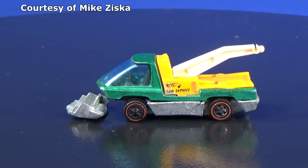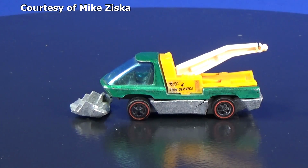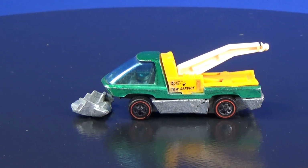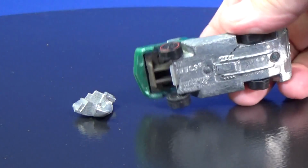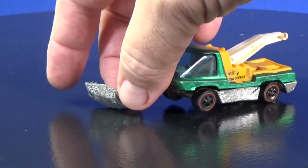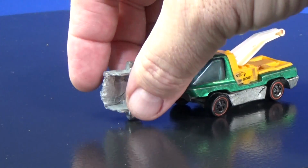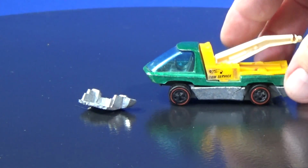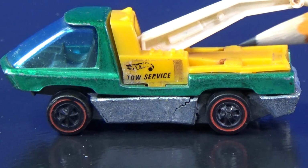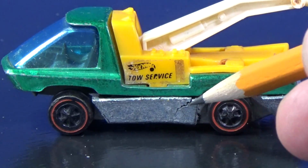Here's the other one that a collector sent me to check out. Interestingly, they both sent the same model. Well, they're heavyweight castings, but they use different attachments in the back. This one broke in the same exact spot. Not only that, if you look at the base, you probably already see that crack in the base. That's crazy. It just cracked as if it was concrete or something.